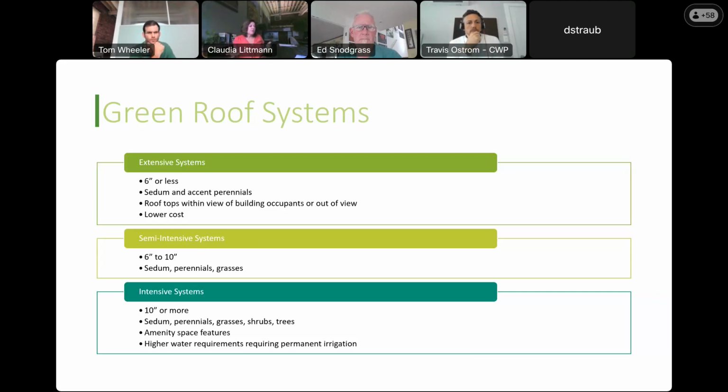Weeds come to the roofs by birds, by wind, and by foot traffic. So particularly where the HVAC systems are, if there are no pathways, people are walking on them, you're going to be introducing weed seed regularly. So by us going there routinely, we can keep those down.